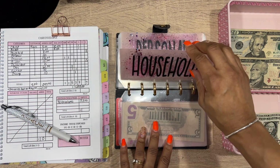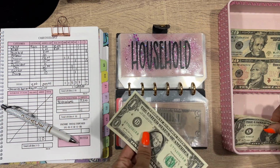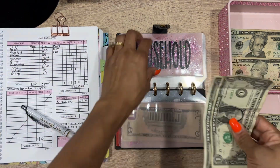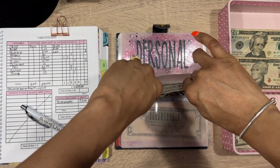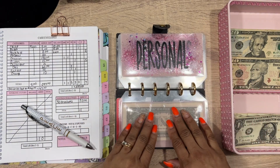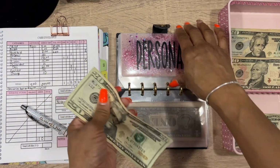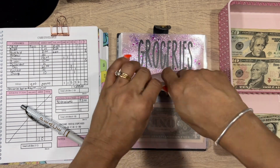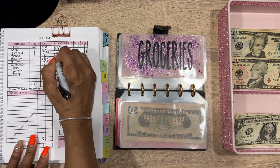All right, next we're going to do household. Household, I don't really need anything because we have enough supplies. So we're just going to do $2 for household, and doesn't that look crazy? So that will be $2. All right, next we have personal. Personal, only giving myself $20. Y'all, I really don't need anything right now. I think I have everything that I pretty much need, so that's going to be $20.